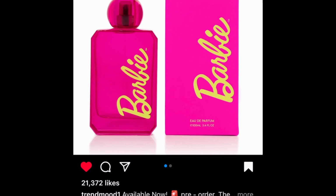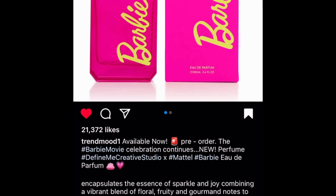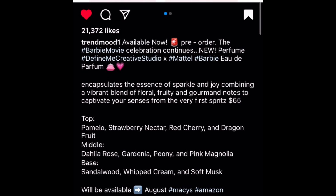So there you go. We're going to start off with this Barbie perfume. Some of the notes were interesting to me. It started off with some nice notes that I was interested in, like the cherry and the strawberry nectar and the dragon fruit. But then it went into the florally scents, and then it had like the soft musk and the whipped cream at the end. So this is one I have to smell in store.